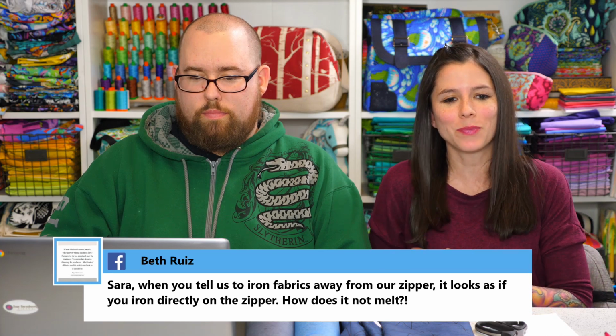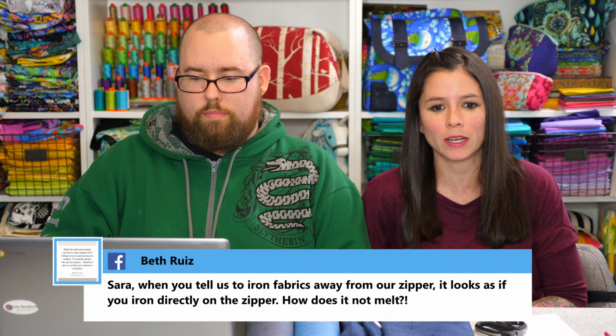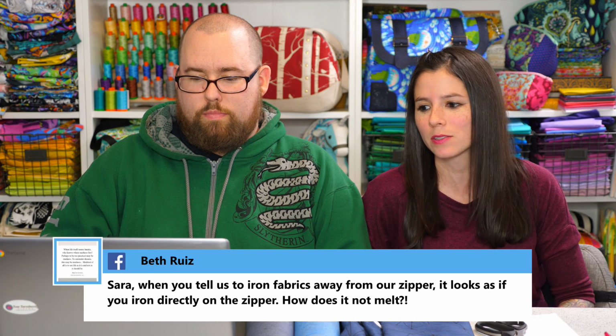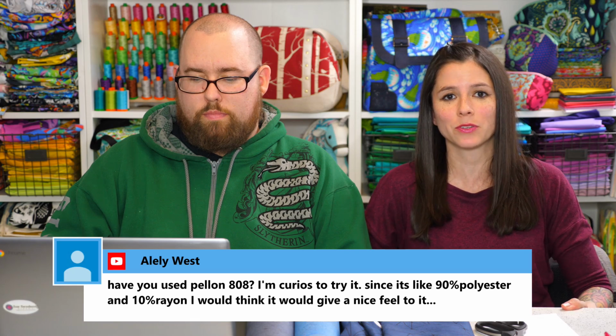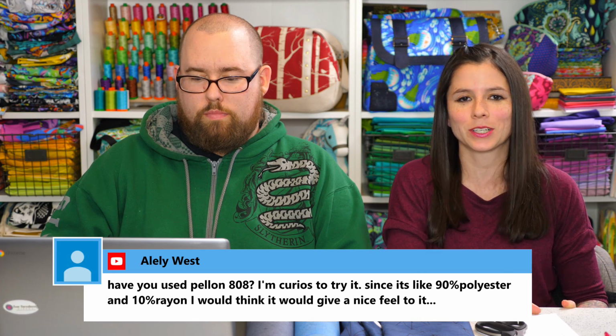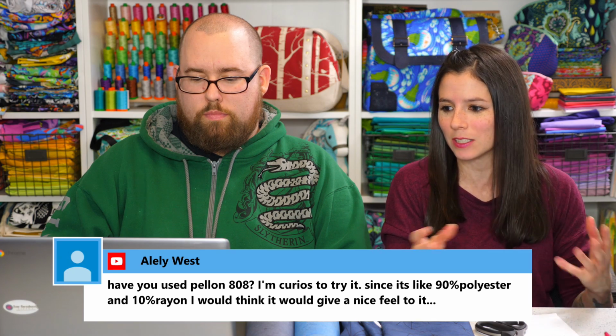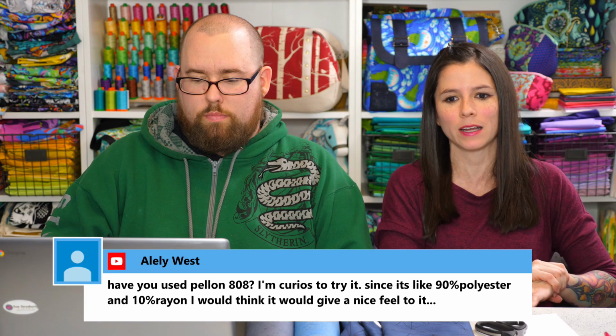And Beth says, Sarah, when you tell us to iron fabrics away from our zipper, it looks as if you iron directly on the zipper. How does it not melt? So I don't often use metal zippers. Most of the time I use nylon zippers. If you're not putting your iron down on the zipper and leaving it there for an extended period of time, it should be okay. If you just make a really quick pass, it's usually fine.